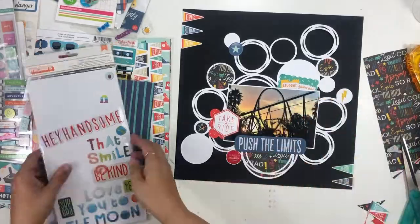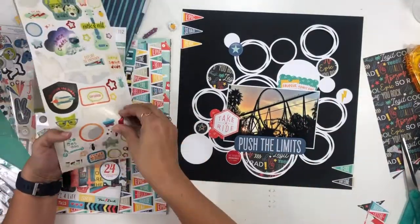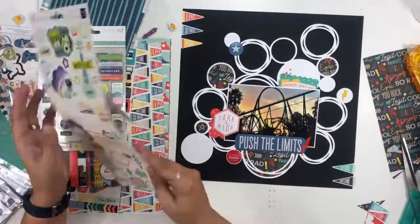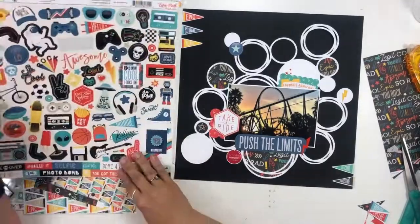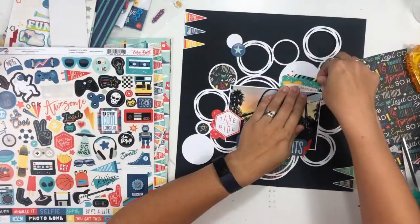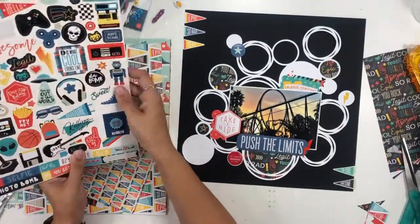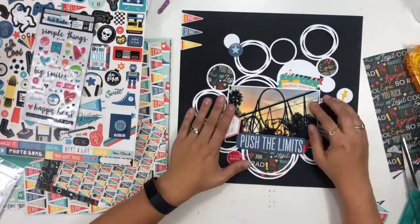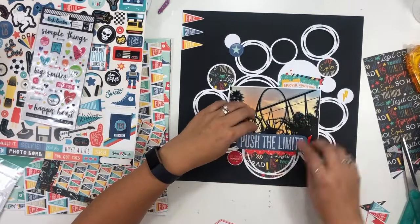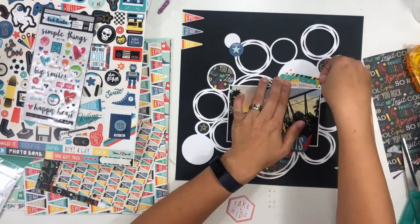But I'm going through all of my embellishments and trying to decide how I can make this look really fun. So I've pulled out some older collections to combine with my Teen Spirit. This one is, I believe, Imagine That, and we've just got all kinds of really bright, fun elements. As my kids are getting older, these types of collections really appeal to me because it's much more the color scheme and the types of icons and phrases and things that my kids use and that my kids like. So I'm just playing with where I want all of those embellishments to go.